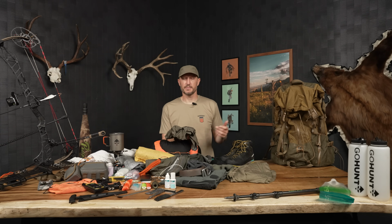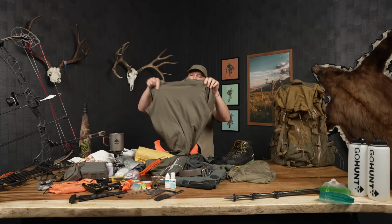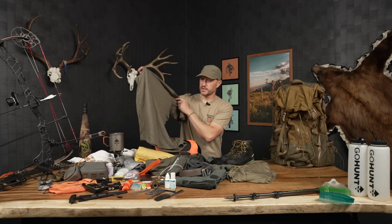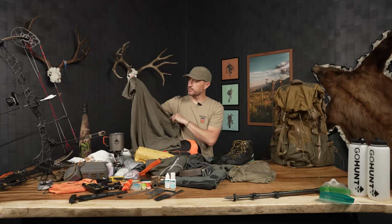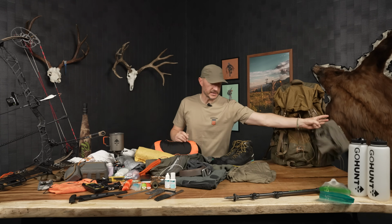A few years ago when I had my tag in Utah, it was middays in the 90s, and most of the time I was just walking around in a short sleeve t-shirt. So I do use a Sitka Merino short sleeve tee, super lightweight. It's a nylon merino blend, I believe, so it actually dries pretty quick. I do wear that as a base layer.